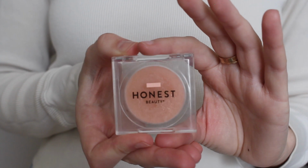Then just a little bit up by my temple. This is kind of in place of a bronzer, but just brings a little bit of warmth and dimension back into your face. So I think I am going to leave this without mascara, but I'm going to apply a little bit of highlighter. As we get into the colder months, I like to add more dew onto my skin.